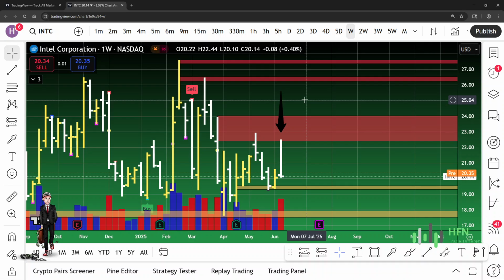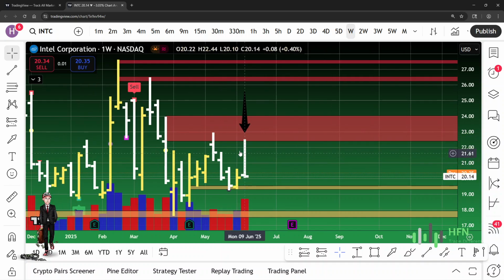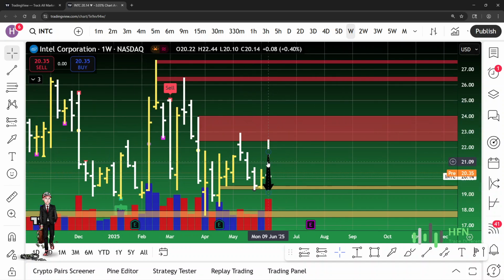The market, well, I can't say that. I'm going to take that back. The buyers did show up, but they couldn't hold price. The sellers entered the market and they successfully closed the market at the very bottom of that weekly bar. Look at that. If the buyers held price, we would have seen the market close up here. But it went down there. And then look at the volume too. So yeah, there was a lot of market participation last week.